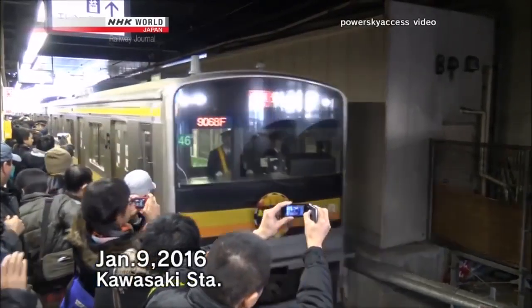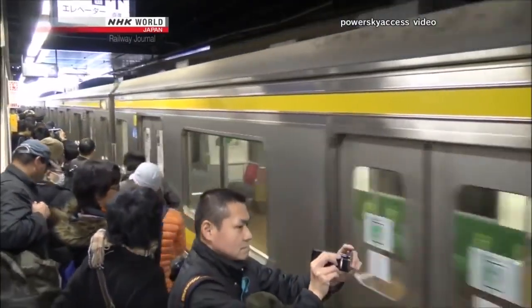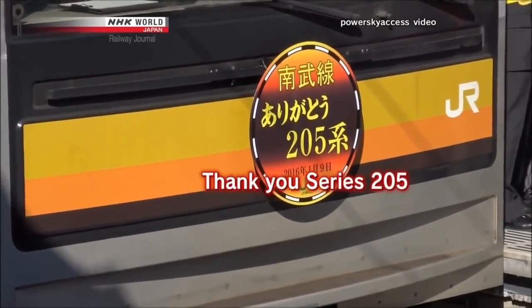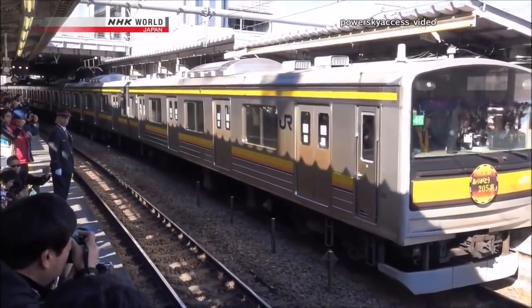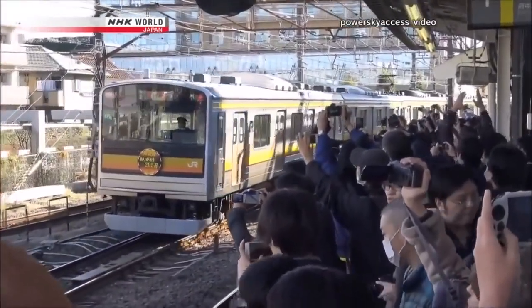In January 2016, a farewell event was held for the Series 205 that was running in the Tokyo metropolitan area. After being retired from service on the Nambu line, the series will be exported to Jakarta in Indonesia. Lots of rail fans gathered to send the trains off.